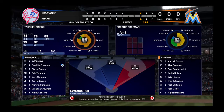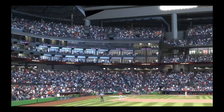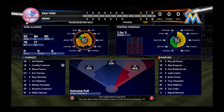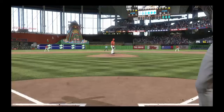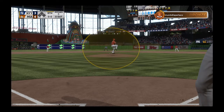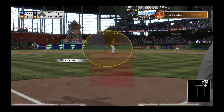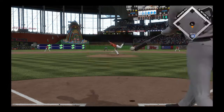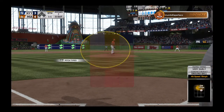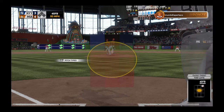Here's the first baseman, Freddie Freeman. He'll start things out. Jose Alvarez. Marlins have some action in the bullpen now as a right-hander is up and throwing. High and tight here to begin the inning. It's ball 1. That pitch right there, he's trying to keep it from getting his arms extended. If it's out over the plate more, he can obviously do a lot of damage with it. And that fastball's too much for him there.